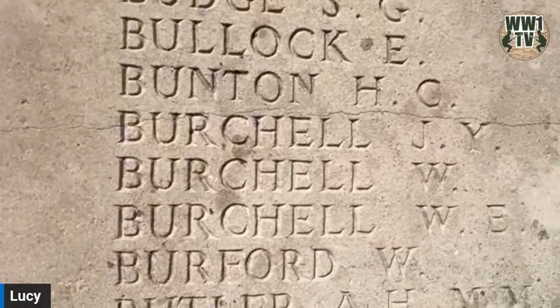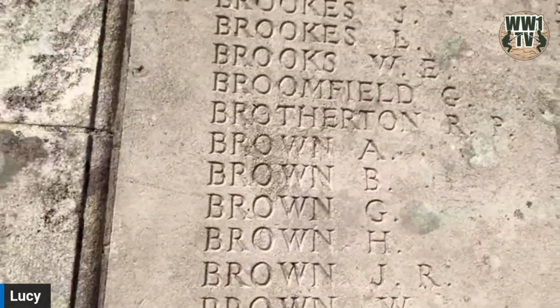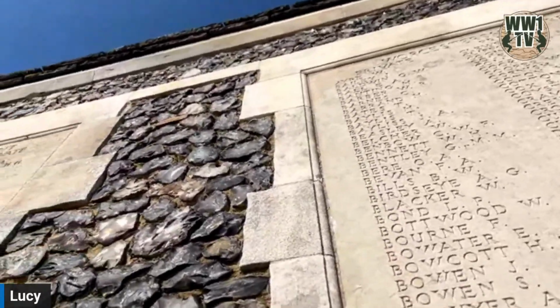So I always think just having a look down the side, you get an idea of the vastness of this. I think there's around about 35,000 names along this memorial. So it's quite something.